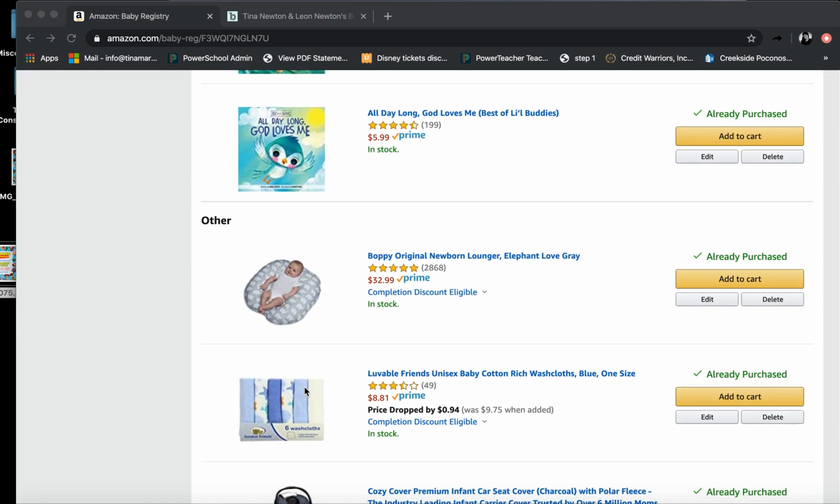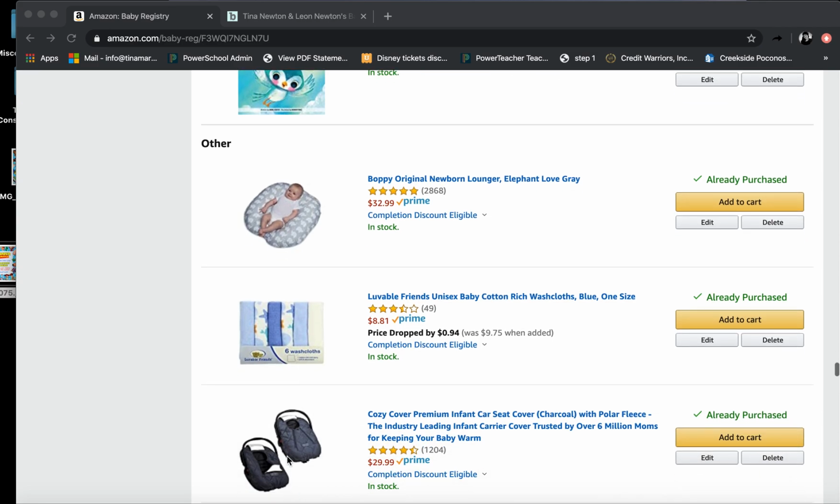These are washcloths. Like I said, you can't get enough of those. I love these cozy infant car seat covers. We use this during the winter months. And again, Donovan sweats like a mad person. So we put this on our car seat, and then I put a blanket over it. My parents are like, yo, can he breathe in that? Especially my dad. I'm like, yeah, they have little holes on the side of it so they can definitely breathe. You check on them often, but I love this to get us through the winter months.